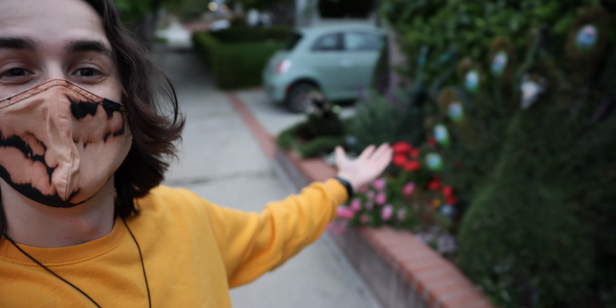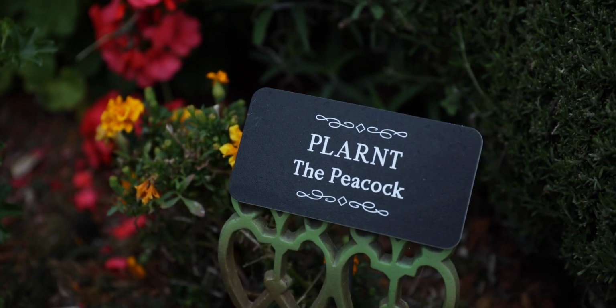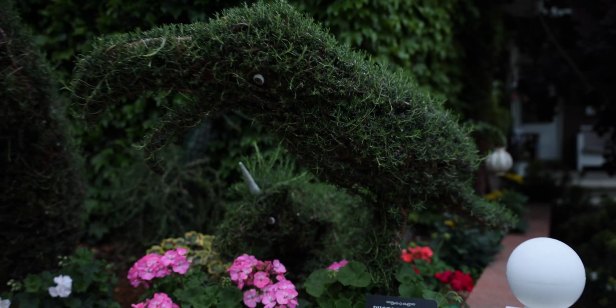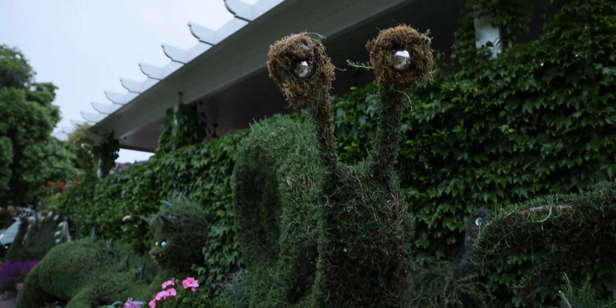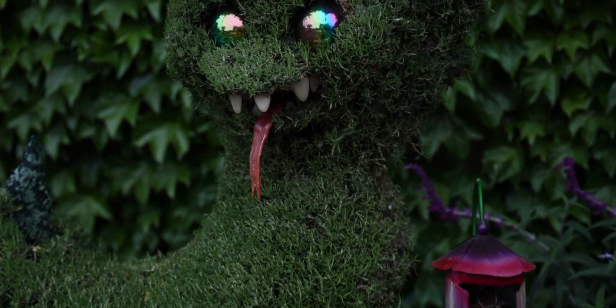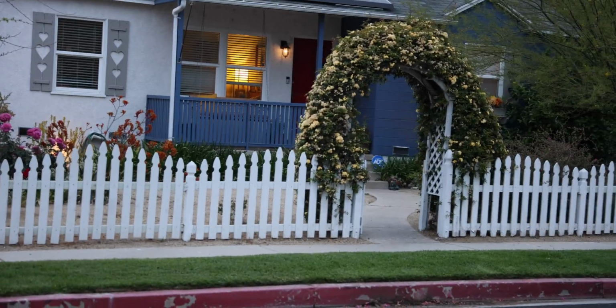Okay, I want to introduce you to somebody that I pass every single night on my evening walks here. Meet Plurnt. Literally. And Plurnt has friends. Hey, Photosynthia, how you doing? If you want a good time, you can't forget chlorophyllus. Okay, maybe you can. Those eyes are soulless. Every single day I pass them, and every single day it makes me smile. Look at how pretty, look at that arch. Somebody just walked by and saw me pointing a camera at the window. I'm gonna.